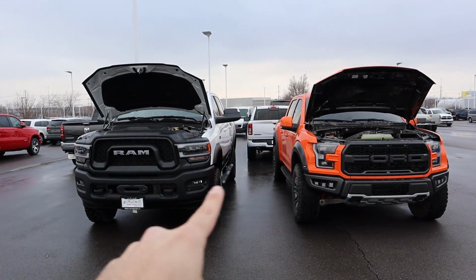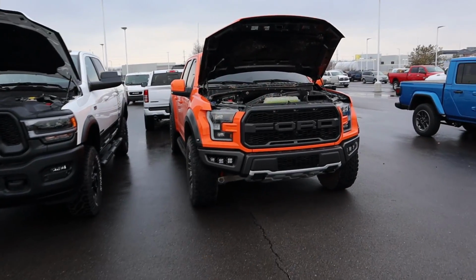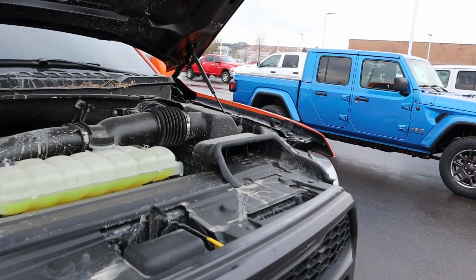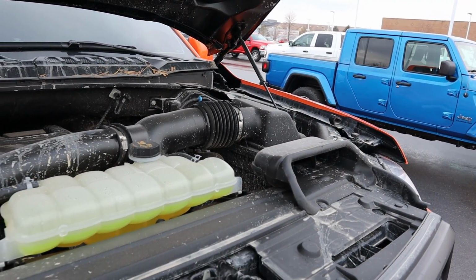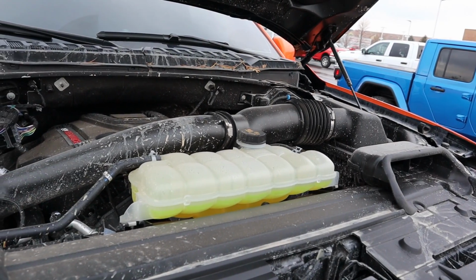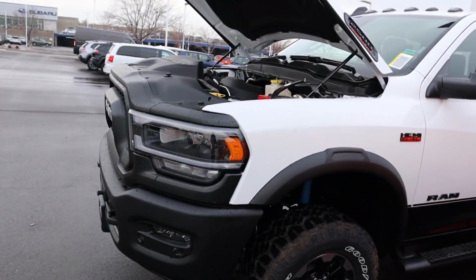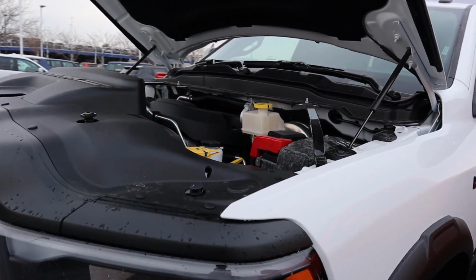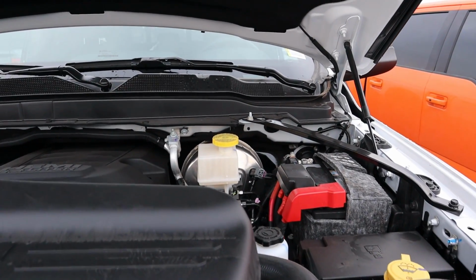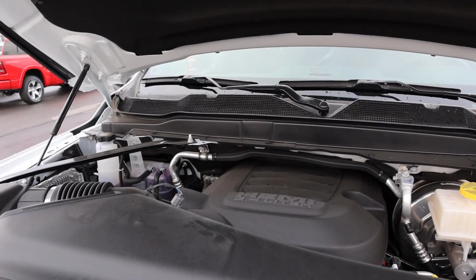Now let's go into the hoods of both the trucks, and yes, I know the Raptor needs to be cleaned, but let's start there. Under the hood of the Raptor here, we have a twin turbocharged 3.5 liter EcoBoost V6 that goes through a 10-speed automatic transmission, 450 horsepower, and 510 pound-feet of torque. Over on the Power Wagon, we have a naturally aspirated 6.4 liter Hemi that goes through an 8-speed automatic transmission, 410 horsepower, and 429 pound-feet of torque.